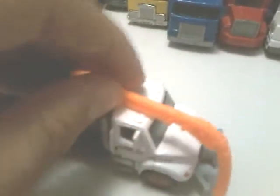I don't want to bend it, because it's the newest thing I got, and these things are kind of expensive, so I'm not going to break it. You can make the arm go from here to there, but you cannot make it go further because I think there's something in the way.